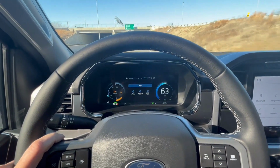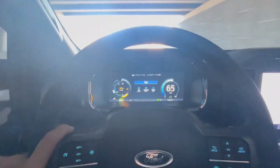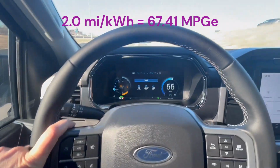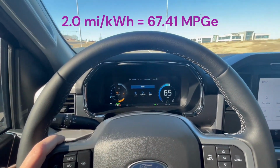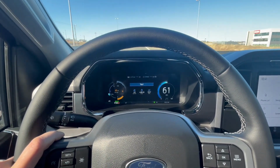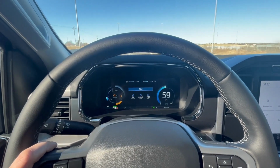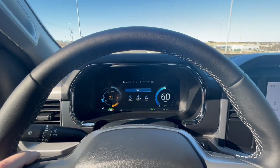And if you remember, we started and the range was 236 with 100% battery, but we're averaging 2 miles per kilowatt hour, which is actually pretty good. It's still about 40 degrees out, and so we're continuing to cycle the heater on low, on and off as needed. So we're getting close to running this puppy down.